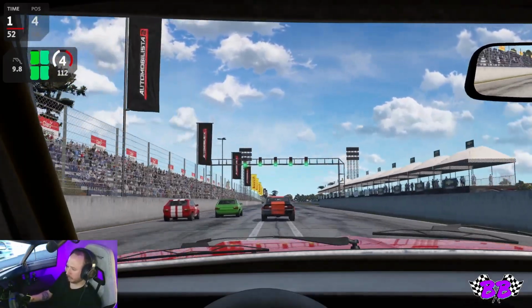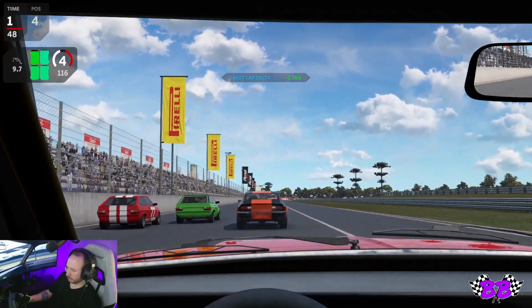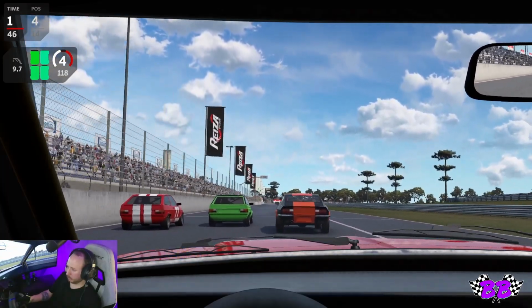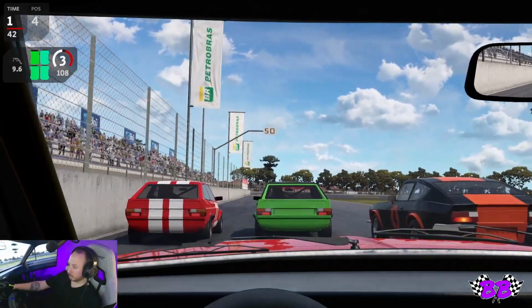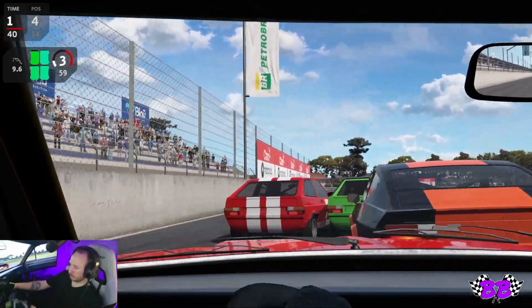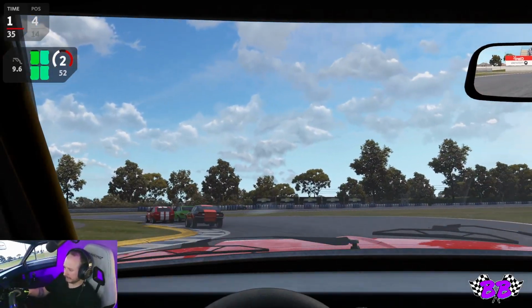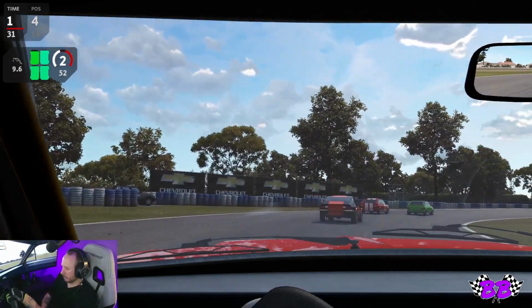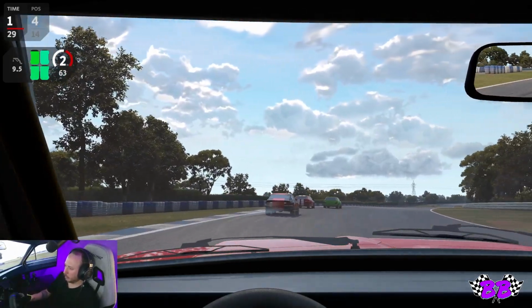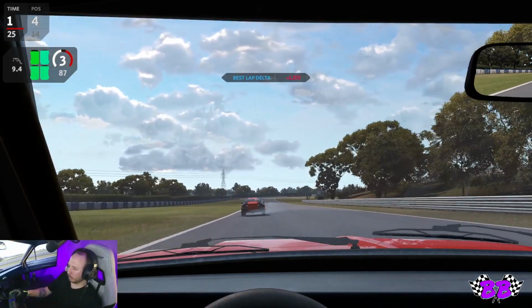As they start breaking away, trying to make passes among themselves. Oh, they're getting too wide there. I'm going to have to stay behind them. Oh, too hot coming in there. That's exactly what I was talking about. So easy to make mistakes like that. And luckily I didn't get punished too hard for that one. That could have gone south real quick.